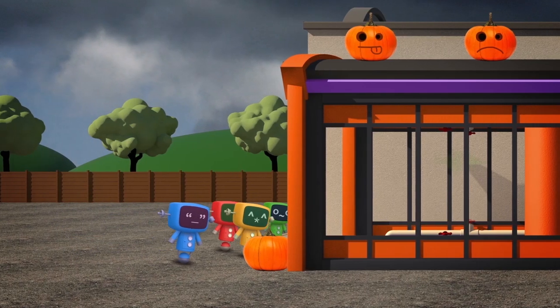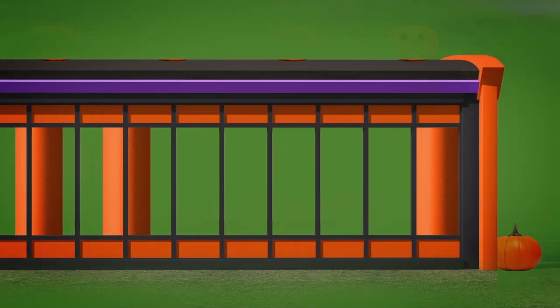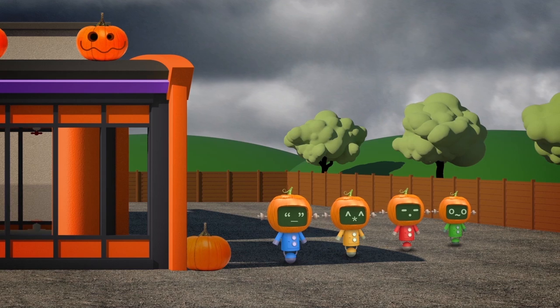And next into the big machine, those mechanicals couldn't wait to put on their funny pumpkin heads. I think they all look great.